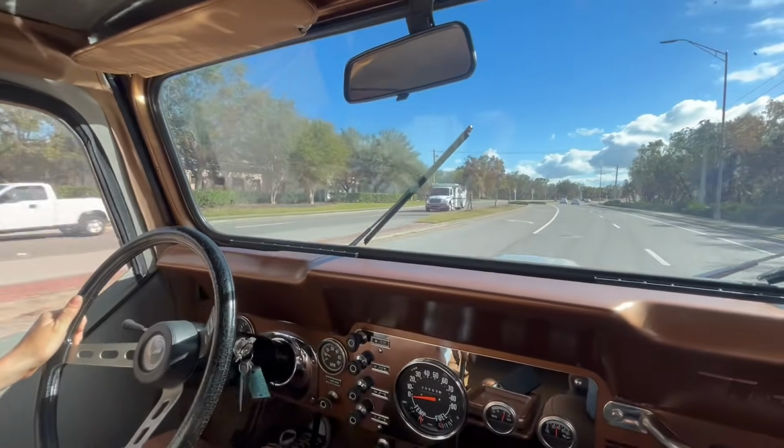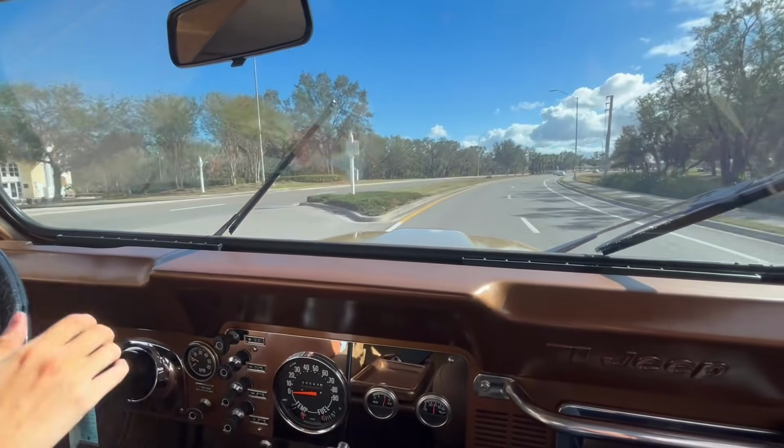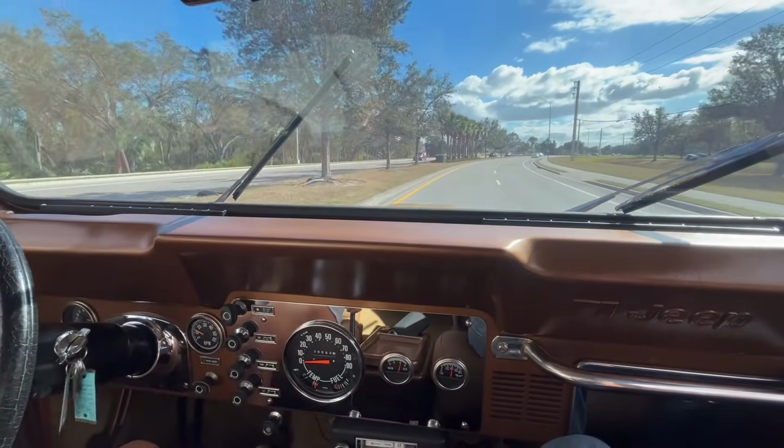Beautiful. It's beautiful. Would you own it? See, even she can drive it. And no, that does not go back to the fact that most people can't drive stick nowadays. But other than that, it is a wonderful Jeep.